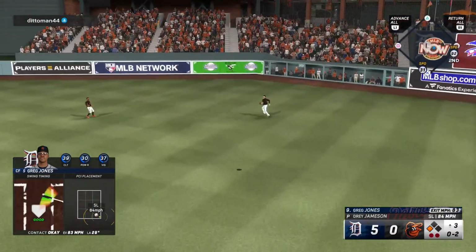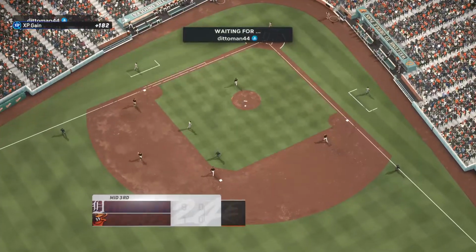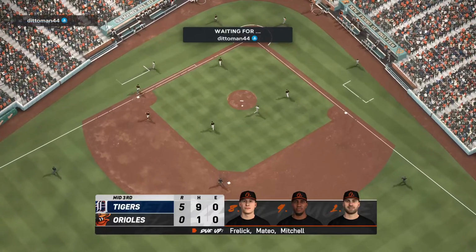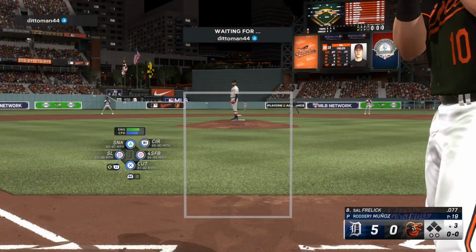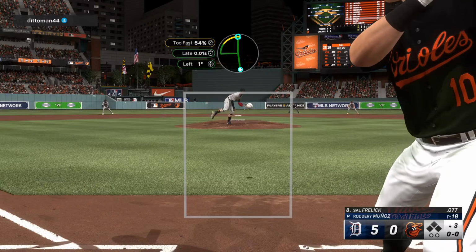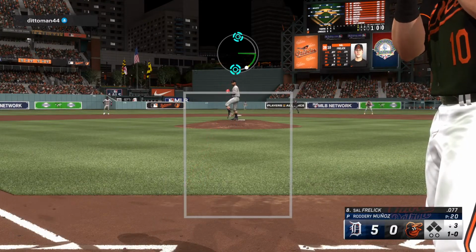Mitchell really on his horse for it. He's got it, and that is out number 3. Ready to go for the last half of the inning. Here's the second baseman, Sal Frelick. And that's off the inside edge. And that is ball 1.